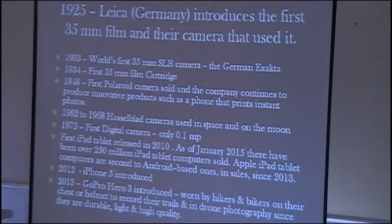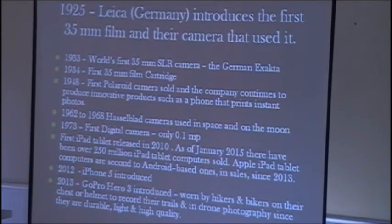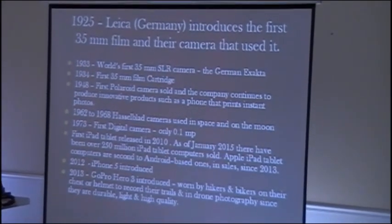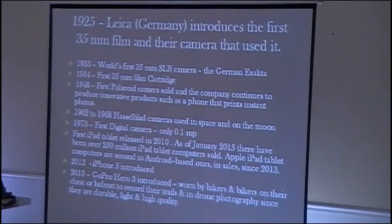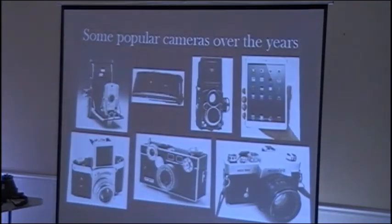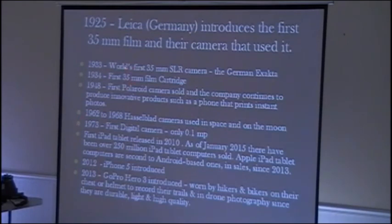In 1925, Leica in Germany introduces the first 35mm film and their camera that used it. The Leica is still considered to be probably the collectible camera. My son has one, I don't. It's pretty expensive. 1933, world's first 35mm camera, the German Exacta. 1934, first 35mm film cartridge. This made it easy for the layman to load film. Before that, it was kind of tough to put film in a camera.